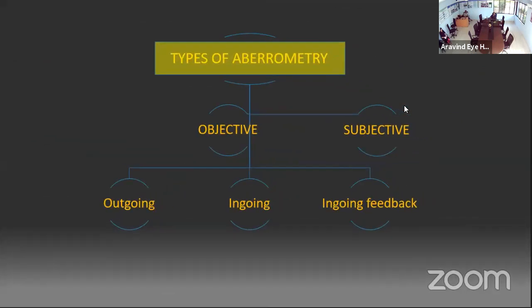What are the types of aberrometry? It can be objective or subjective. Among the objective, you have outgoing, ingoing, and ingoing feedback. Outgoing aberrometers measure the aberration by analyzing the light as it comes out of the pupil. Ingoing aberrometers measure the aberrations as the light enters the pupil and into the optical system and forms an image on the retina.